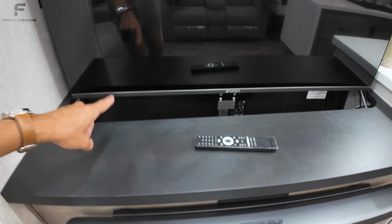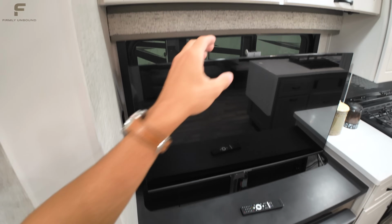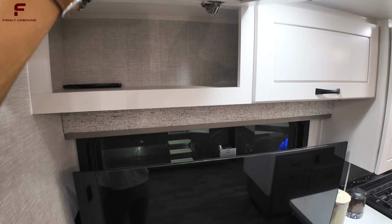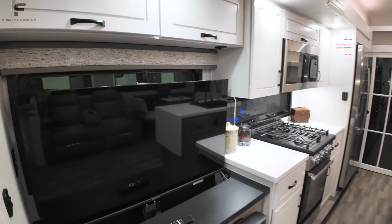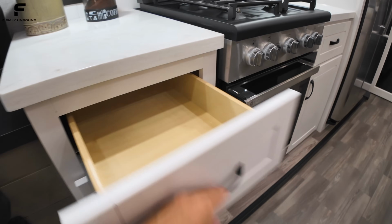JBL soundbar, a Sansui TV, and that will drop down. That's a 50-inch screen TV. You have a window behind there. Storage space up here, and then that's gonna bring us to the kitchen. Soft close cabinets on these. Check out the drawers, y'all.